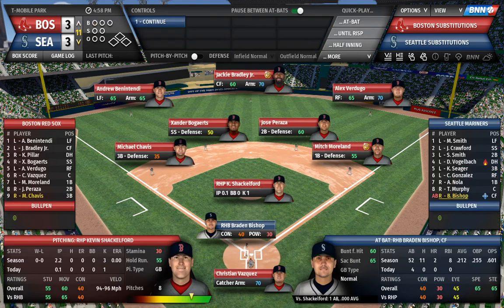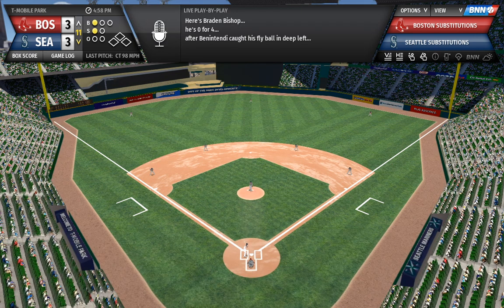Seattle really threatened the last time. Braden Bishop's going to start things off here in the bottom of the 11th. Kevin Shackelford still on the mound. 1-1 pitch.